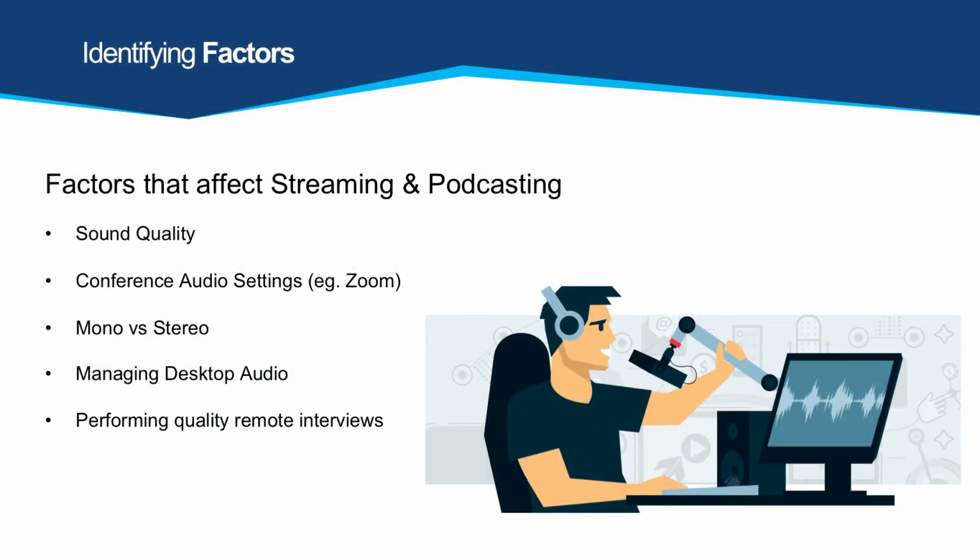Now, when we talk about this, we want to really look at what are the factors that affect streaming and podcasting. Well, number one and paramount is sound quality. You've got to start with an amazing sound signal to begin with because it's only going to get worse as it goes down the line. Number two, understanding the conference audio settings in our platform like Zoom, GoToMeeting, Join.me, Microsoft Teams is very important.